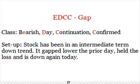This week's setup is called EDCC gap. It is a bearish day continuation confirmed. The setup, the very tail end of that movement, shows us a stock that's been in an intermediate term downtrend. It gapped lower the prior day, it held that loss, and it's down again today.